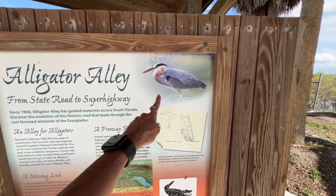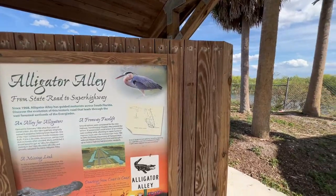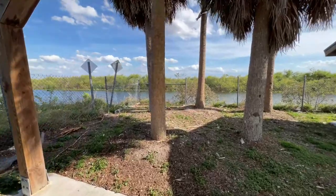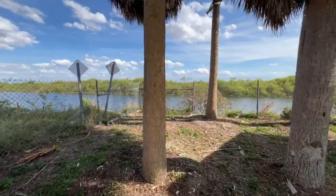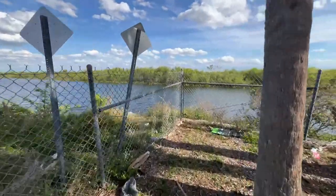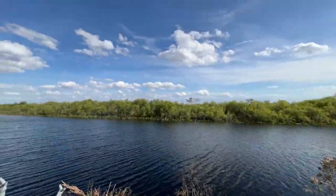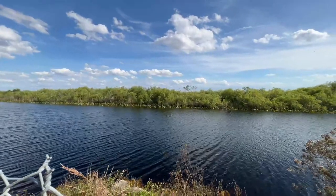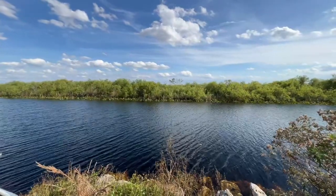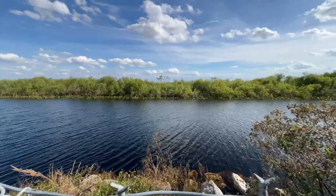And look at that, the heron drawing. Did you know what that was called? No. It's a blue heron, but it was drawn by the artist. Oh, okay, the artist. So that's amazing, guys. Yeah, there is. I don't see any alligators over here, guys, but I'm looking.